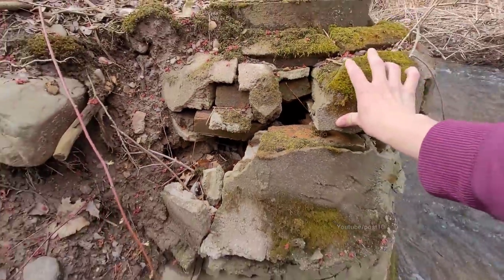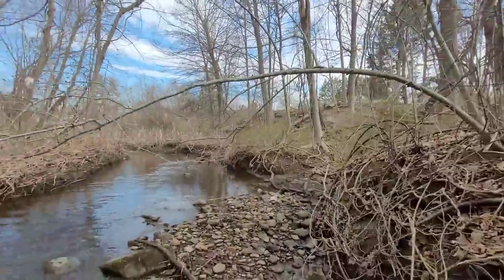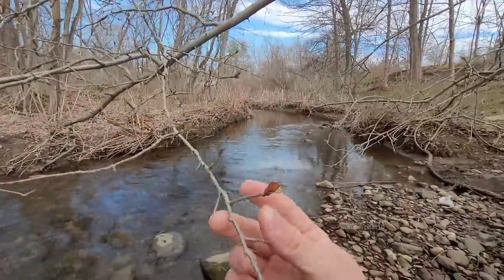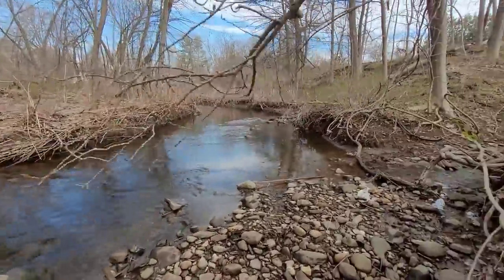I can't hear anything in there. But we're gonna make our way back out of here. Look at this. April 11th. Massachusetts is finally starting to get a few leaves.